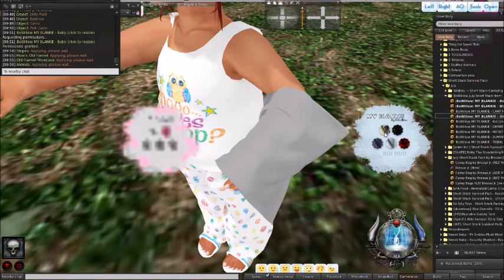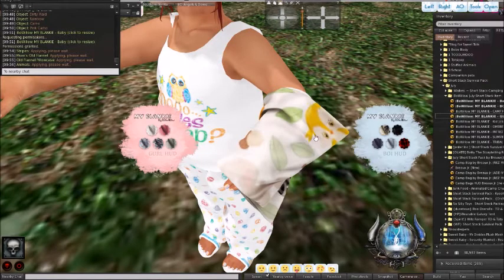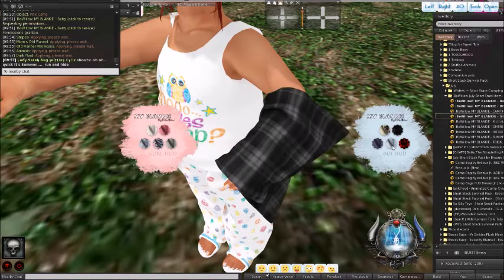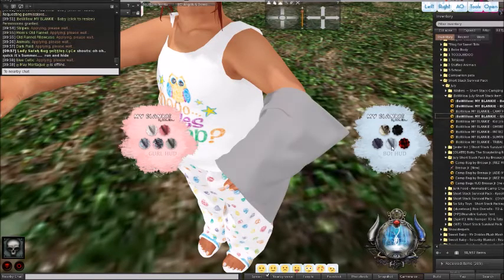This one is called animals. Looks like there's a black one, dark blue, a white, and a red plaid. Oh, that is cute. What's this black one? It's a dark plaid. Yeah, just a black plaid, and then there's a red plaid. Let's see what this one is. Blue Celtic.